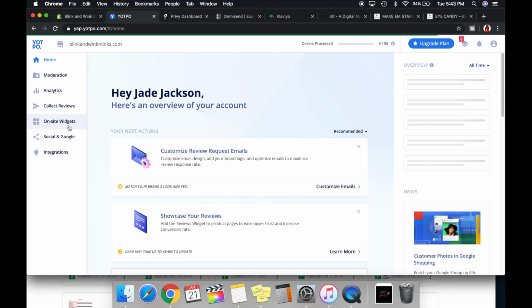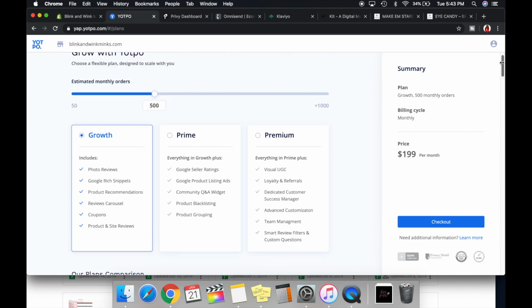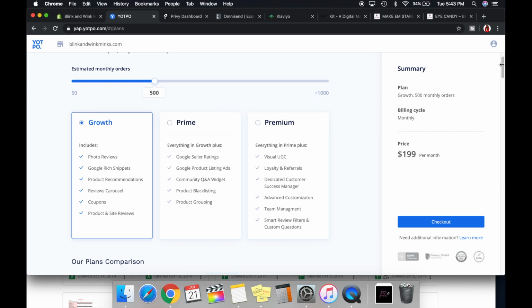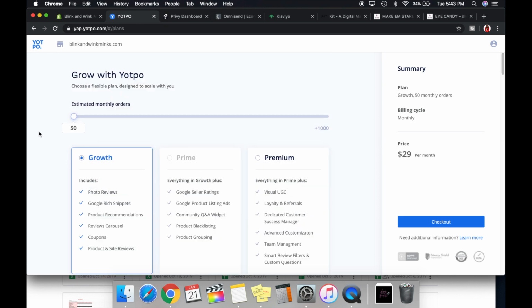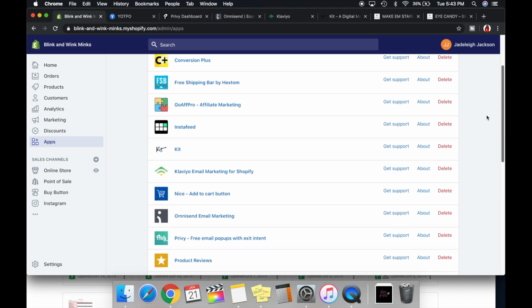Again, if you want to get all of these features, then you can pay for it. And the free one is free, and then growth, it's $199 a month. But I think this moves. Yeah, okay, so after you get 50 orders, you can do $29 per month, and this is the cost of Shopify. So this is a crazy expensive app if you're not using the free version, but I'm totally fine with using the free version until I increase that volume. But yeah, that's all the apps that I use that are really important that help me make money.